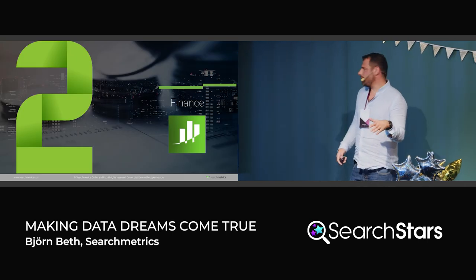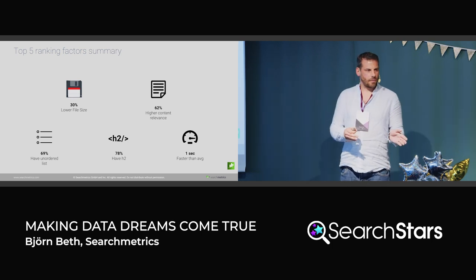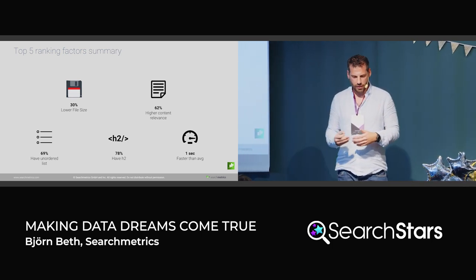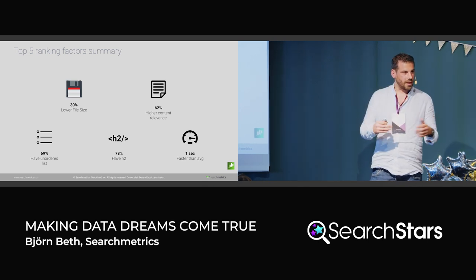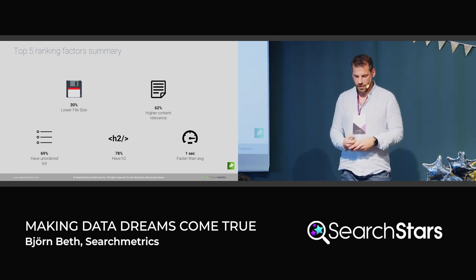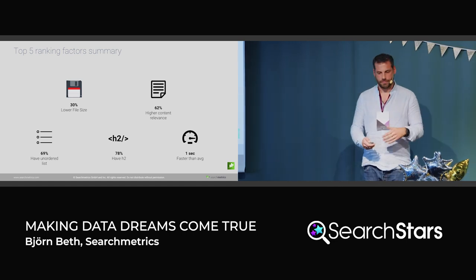Okay, the second one is finance. And if I just summarize finance, the correlation for those top performing websites: they have lower file size, they have by far higher content relevance, 70% of them have unordered lists, they make use of the H2 headings as well, and they load 1 second on average faster than all the others.